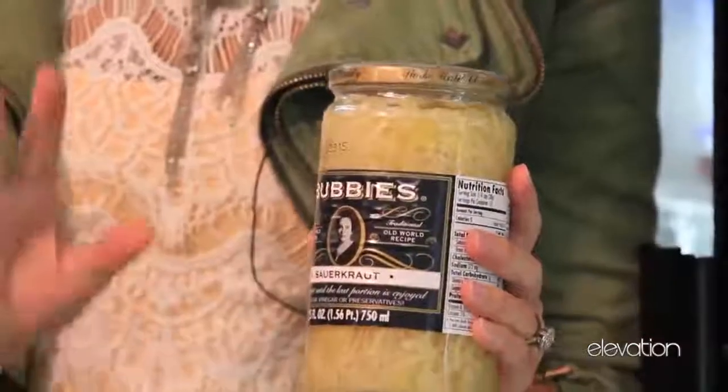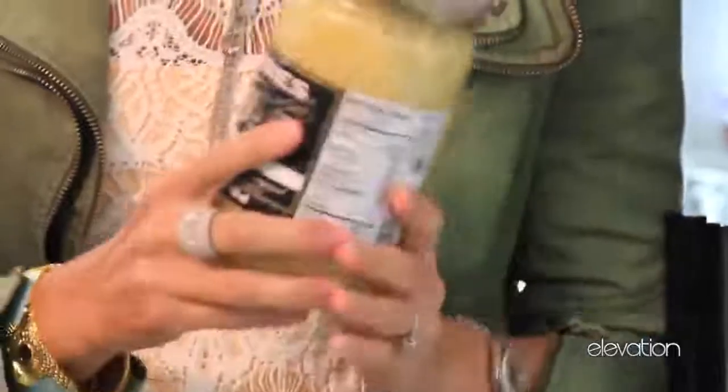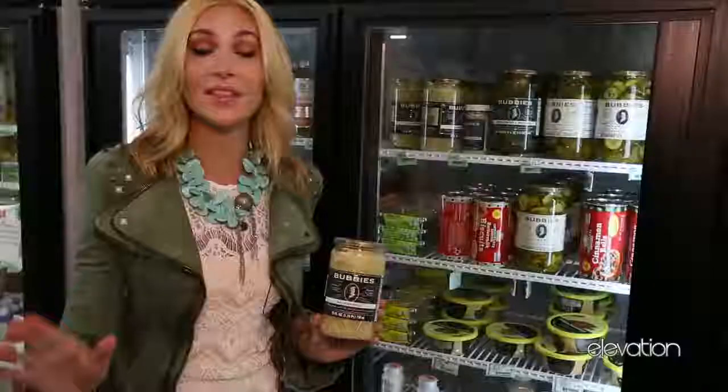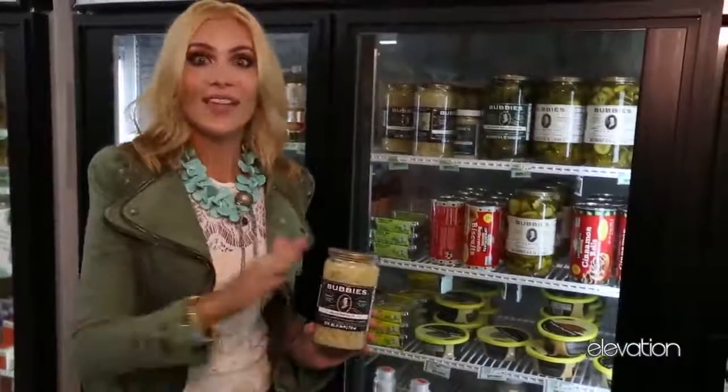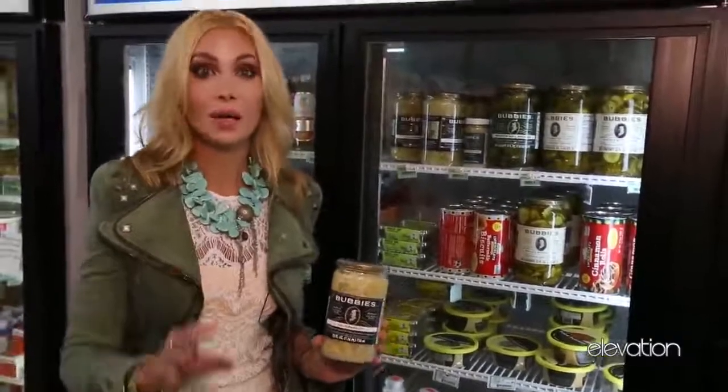I promise you, if you go through your aisles and you start looking at labels, you're going to find that sugar is added in everything, and we know that cancer feeds on sugar. And so that's something we want to stay away from completely.